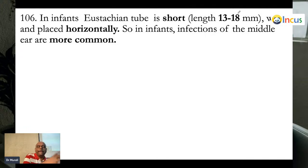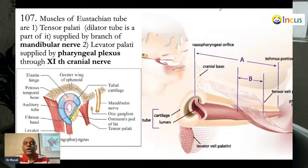But if you look at the infants, their Eustachian tube versus the adult Eustachian tube, what are the differences? The Eustachian tube in the infant is short. Length is only 13 to 18 millimeters. Please don't forget. It is wider. It is placed more horizontally. So that is the reason any infections, any oral infection, from the mouth, can pass through the pharyngotympanic tube into the ear. That's the reason middle ear infections are more common in infants, is what you have to emphatically remember.